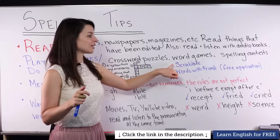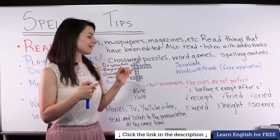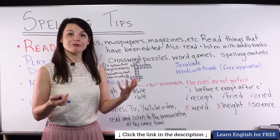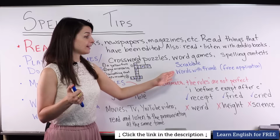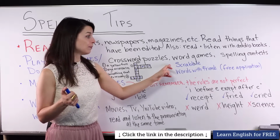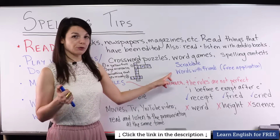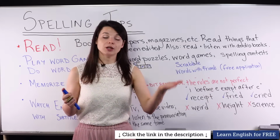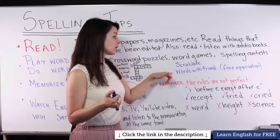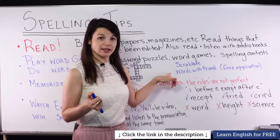So this is a fun way to practice spelling and to think about other things that you can do with the letters that you have. If, however, it's difficult for you to get this game or to play this game, you could try Words with Friends. This is a free application, so if you have a smartphone, you can find this online. It's called Words with Friends. It's basically Scrabble, but it's online and it's free.